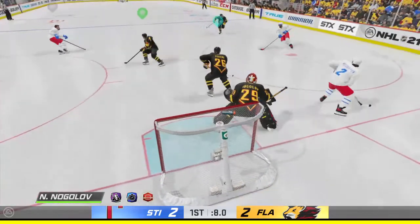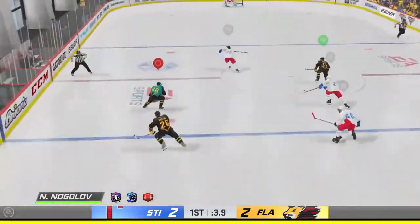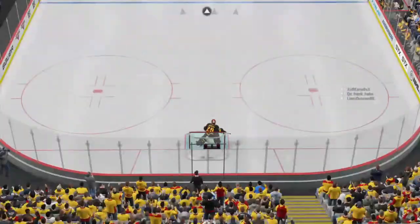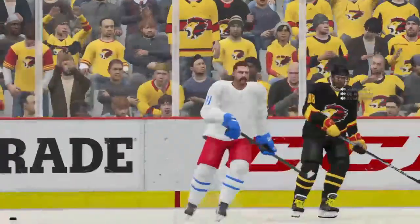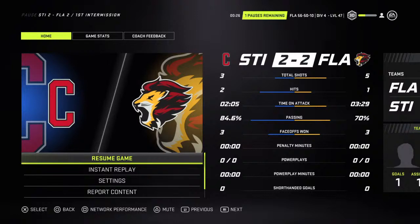Moves the puck along the half wall. Oh, you'll win respect from your teammates doing that. What a block. Rips it. Shuts him down. Horn sounds, bringing an end to what has been a pretty fun start to this one.